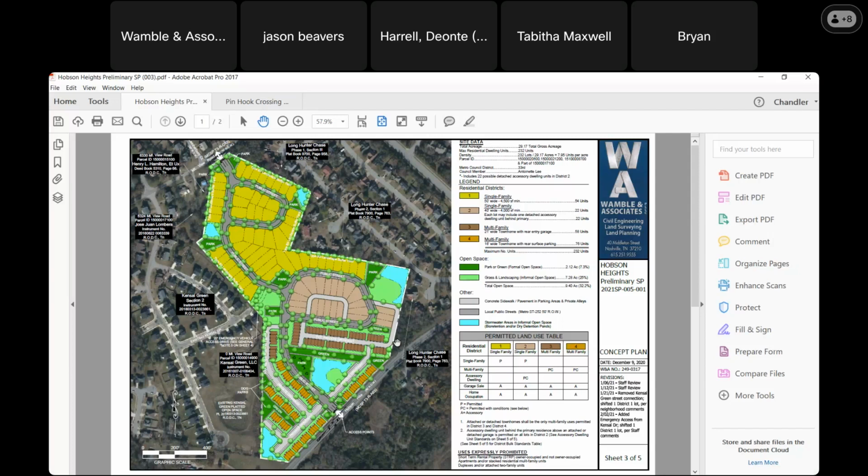Then the fourth district down by Hobson Pike is 76 townhomes. These are 16-foot wide townhomes with surface parking at the rear of the units. The front setbacks are minimum 10 feet, maximum 20 feet. The rear setbacks are 8 feet from the parking area. The allowable height of the units is 3-story.